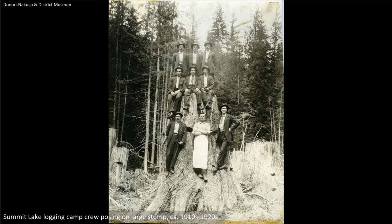Here's camp life, right? Back then, anything that would have been more than 6-7 kilometers out of town, they'd start up a logging camp and they just stay out there. It was too much of a hassle to get back to town, especially in the days before automobiles. So people just lived in the logging camp, and Summit City was essentially one giant logging camp. And so you have whimsical photos like these, but just look at the size of the stump that they are posing on. It's pretty amazing.